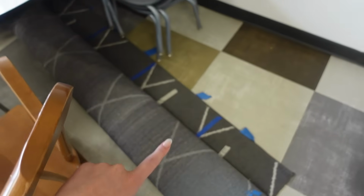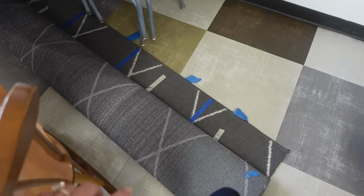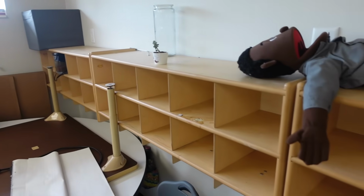There is a rug that came in this classroom. I'm not sure if we're going to keep it because I'm bringing in my rug from my 2nd grade classroom that's a little bit cuter than this one, but we'll see. We can always put this in the back of the room in the play area. And then this wall is really cute because it has all of our cubbies.